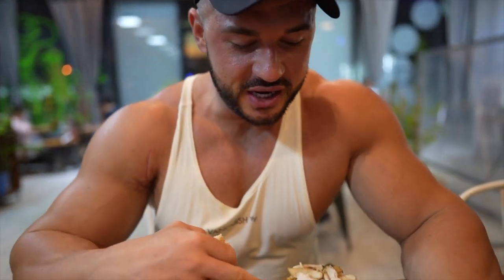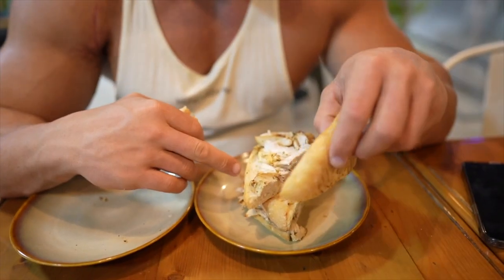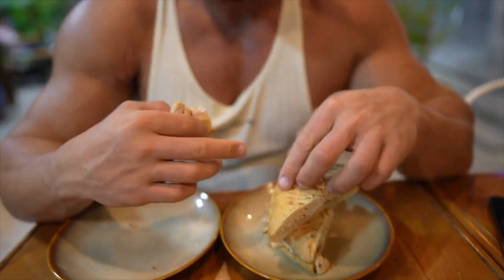This is just roast chicken inside some white bread too. Again, like I said, clean protein, clean carbs, no fats. Tastes good and quick and easy. Make sure you get two though.